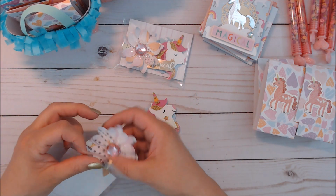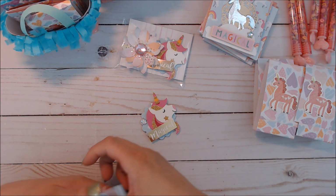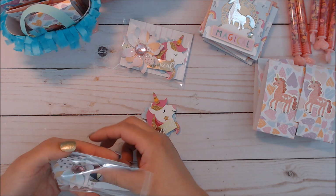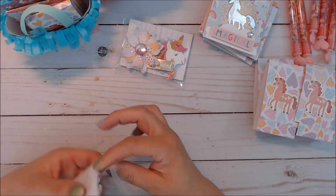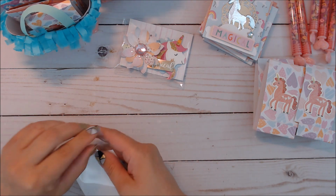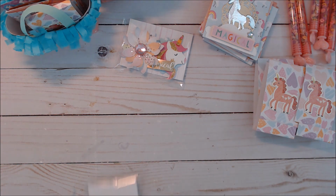So I just slide these in. I didn't put any adhesive. They stay in place since it's such a small packaging. But those are the other 2 requirements. And now I'm going to seal this. The rest are sealed. I just was waiting to do this video.